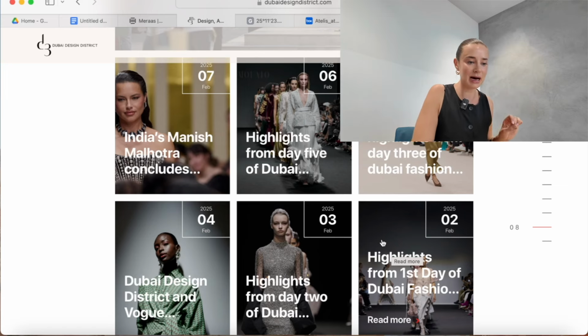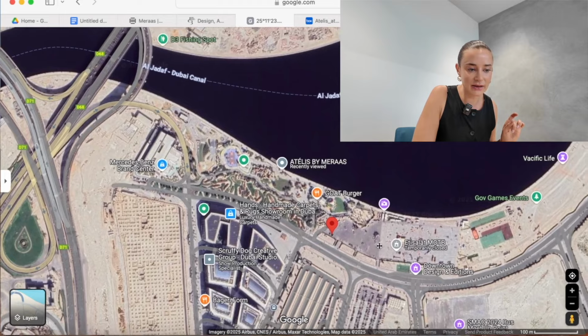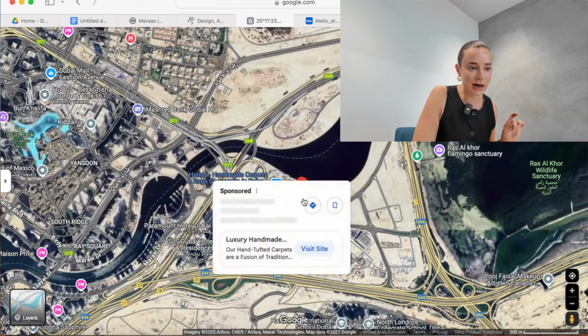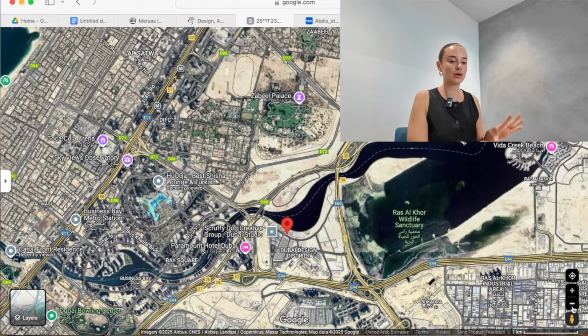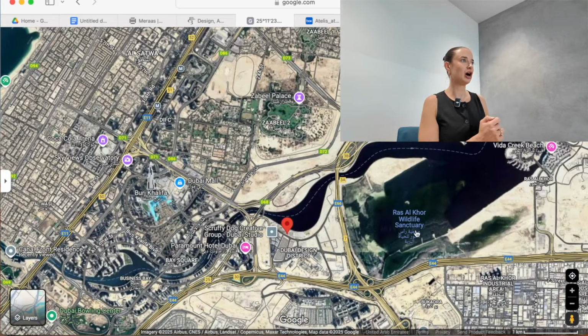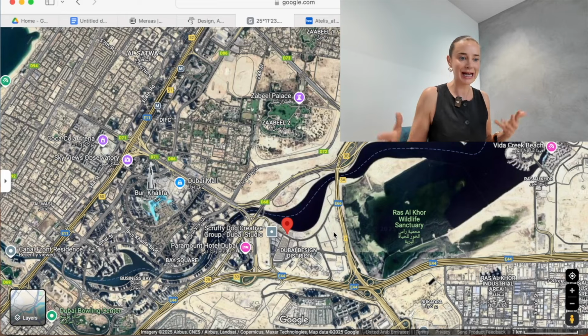So if I jump into the map itself, I can actually show you where we are sat. So this lovely community that they have announced is going to sit along the canal edge just here. If I zoom out, you can see exactly what's going on. So over the road from the Ras Al Khor Wildlife Sanctuary, over in Dubai, it had this reputation of there's no greenery, it's a concrete jungle. So now developers are really, really concentrating on this aspect of green spaces and bringing in the nature feeling so people can feel tranquil in a city.